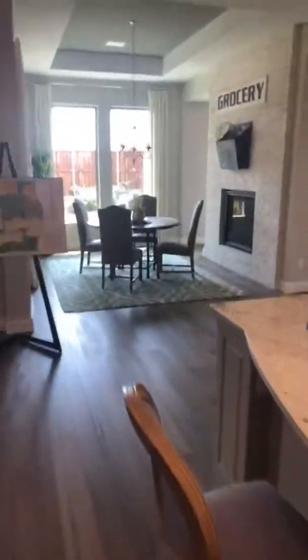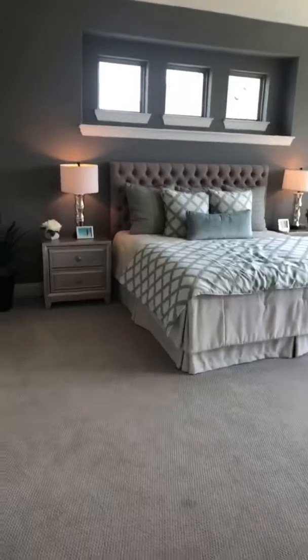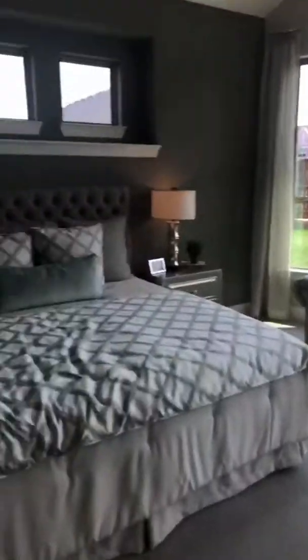A breakfast nook, which then opens into a second family room. And an additional bedroom with its own bathroom. So this home starts at about 590,000, but they offer, I believe, $40,000 in incentives. So you take that off the price and then whatever upgrades you want, you just kind of put it into the house in the design center, or structural upgrades.